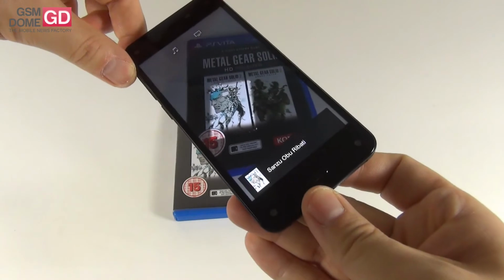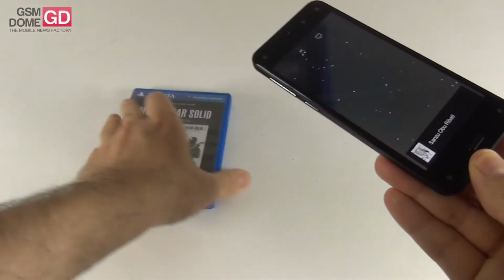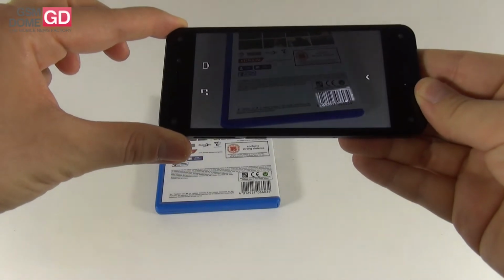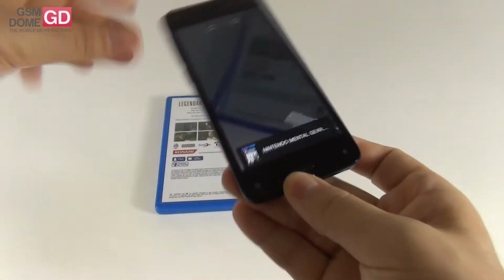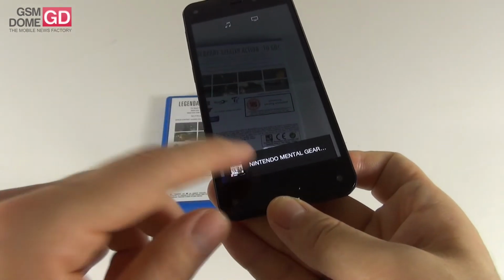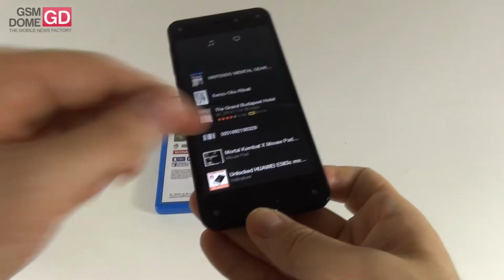Okay, it recognized the artwork. Let's turn it to the back, see if you recognize the company, the game, things like that. It recognized the code. So that's nice. Apparently Nintendo, but it's not Nintendo. Anyway, it creates a clipboard of the things I've recently found.